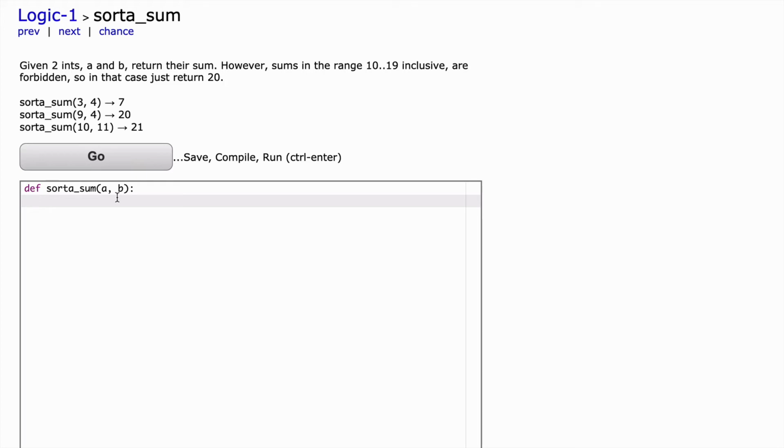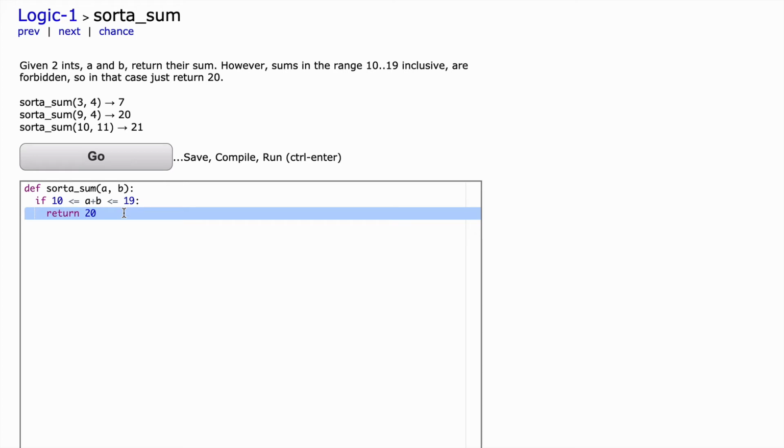And the first thing I want to do is actually create an if statement to address the situation where the sum is between 10 and 19. And so there's a couple ways we can do this, and I'll do one way first. So it'll be if 10 less than or equal to a plus b less than or equal to 19, return 20. So this is our first if statement and return statement as well. So here we're returning 20 if a plus b is between 10 and 19 inclusive.